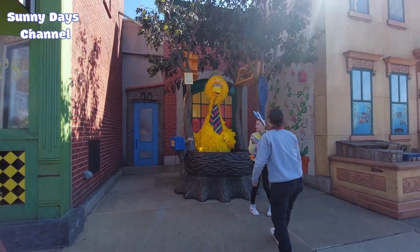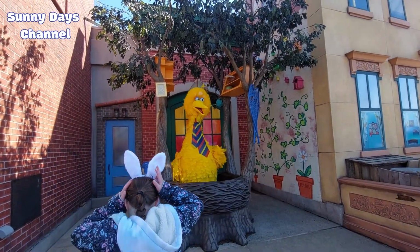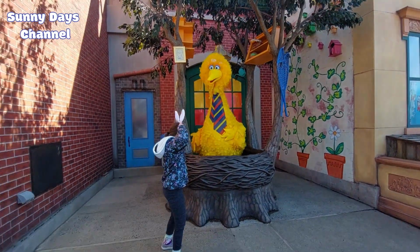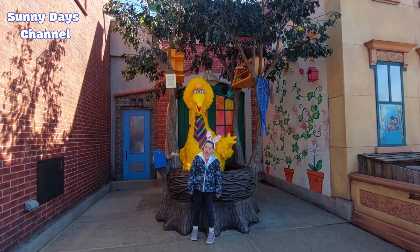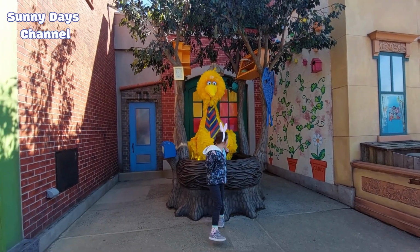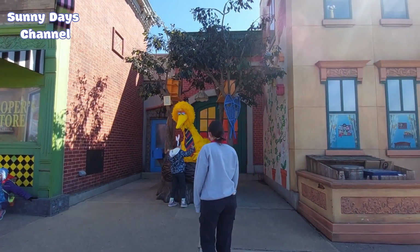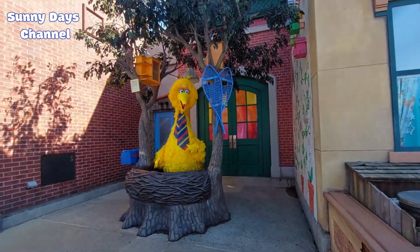Go ahead, Iz. She wanted to get a picture by herself. Yeah, she likes to take them on her phone. Go ahead, Iz, with your bunny ears. They're not working for you. He doesn't want your bunny ears, Iz. All right, let's take a picture, Iz. There you go. It's a little tough keeping them on, huh? Okay. Thank you so much. Say thank you and bye bye, Big Bird. Look, she high five, and she gotta come over and check Oscar out. Bye bye, Big Bird. Thank you so much.